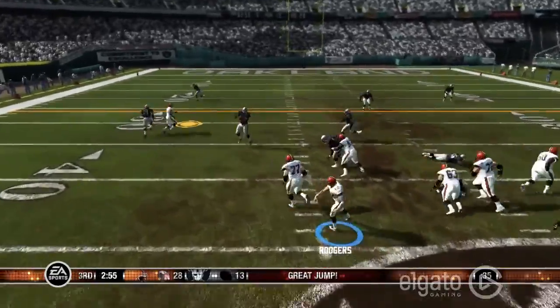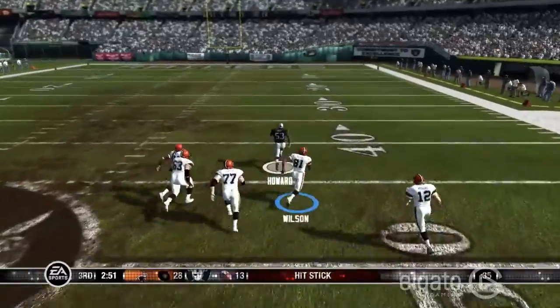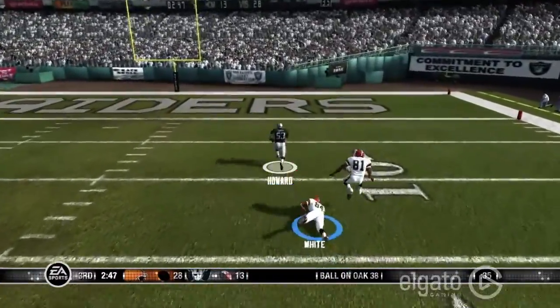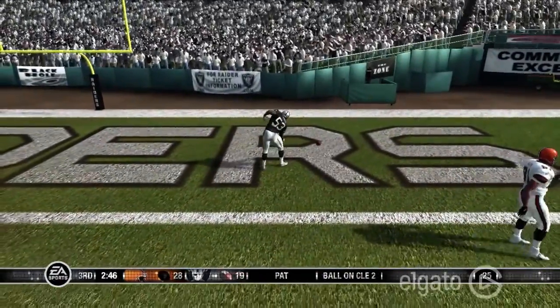28-13 game here. Now Rodgers, he's got that ball intercepted. Howard, Rodgers doesn't make the tackle. Howard's off. One man to beat is White. Roddy White's not going to get there. Howard with the pick six.